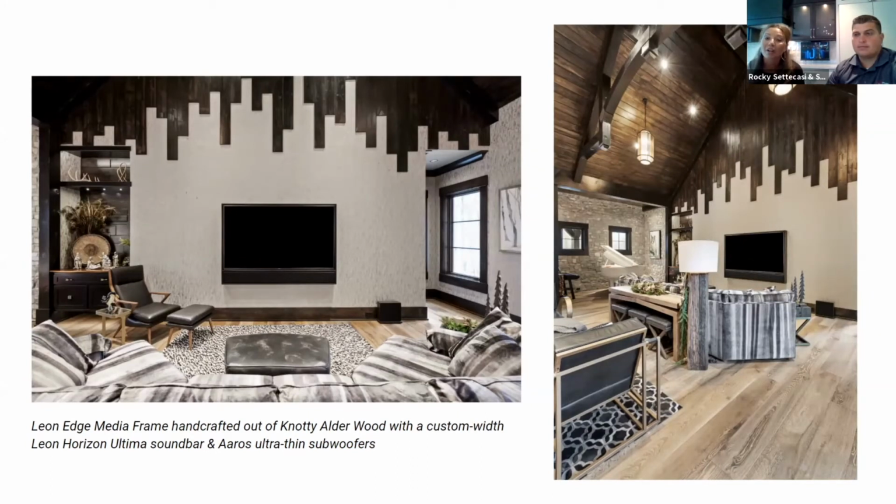Being able to pair it with the Leon edge there, and getting to select our wood species of knotty alder to match, made the whole space so cohesive and added to the footprint of an 85-inch TV. Anybody can slap an 85 on the wall, but it's about the accessorizing that Noah was speaking about earlier. You put on an outfit, but when you put on the jewelry, it makes all the difference. That's how we picture it in this space. Spatially, to add to that footprint, it makes the size work with the cohesiveness of the entire room.